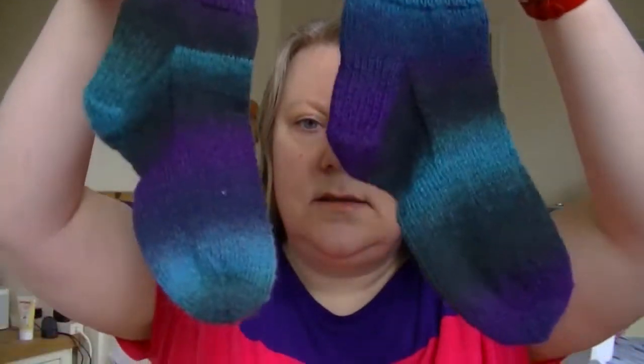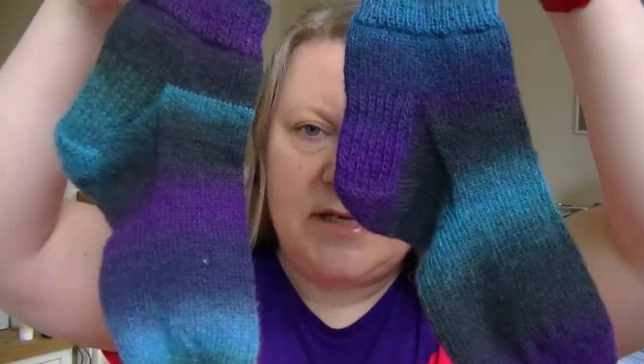My socks. I finished my socks. Did I say I was working on them last time? I know I showed you CJ's socks. Okay. So then I made my socks out of a different yarn, and this time I worked cuff down. And here they are. I didn't do pattern match.